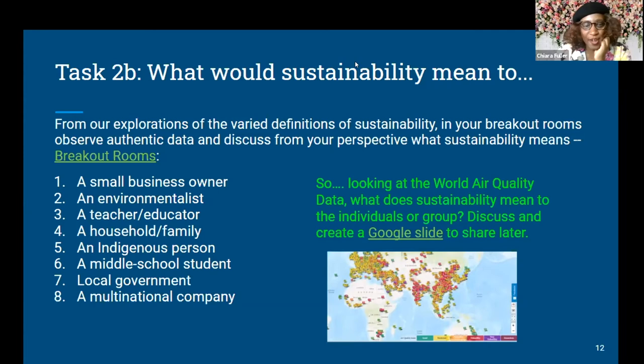Kiara: Hello. My question is, when we're in our small breakout rooms looking at the data from different perspectives, will our group take on one perspective or identity, or multiple identities? You're only going to take on one. That's going to make it challenging because we already know it overlaps, but we're going to come back and talk about the overlaps when we come back as a group.